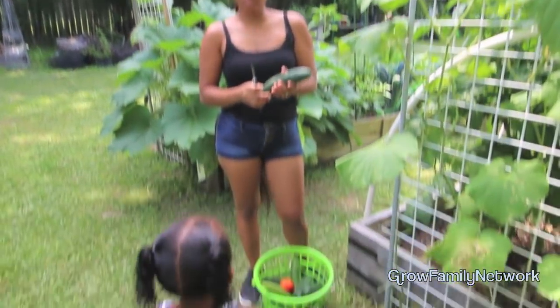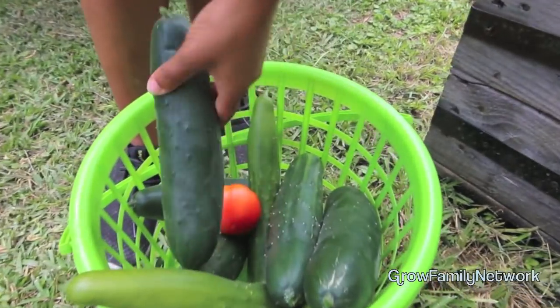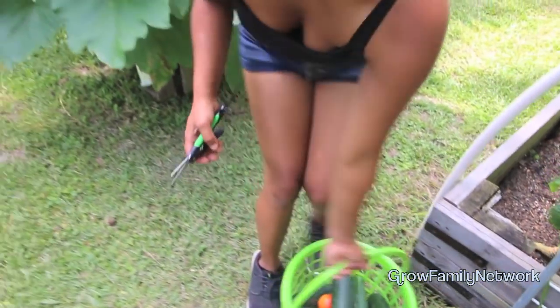Get this one. It's not supposed to. Not ready. No, that one's not ready. Okay, so we're getting there. We're getting there. Let's keep moving.